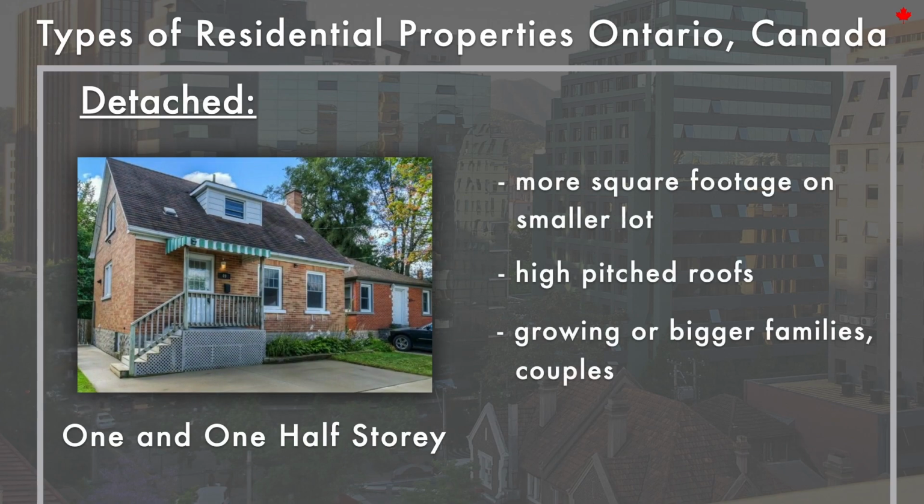A way of identifying this type of home is usually by a high-pitched roof, which provides additional living space on the 2nd floor.